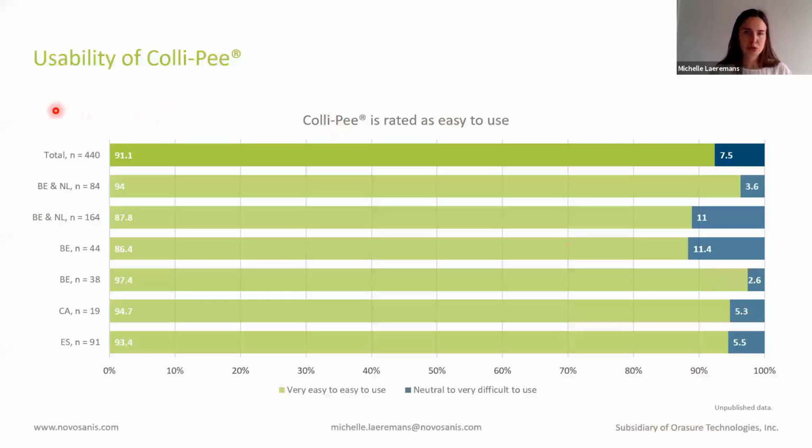This illustration shows the usability of Colli-Pee, where 91.1% of a total of 440 users rated the device as easy to very easy to use. This is a pooled result from 6 individual studies, consistently showing positive attitudes towards the user-friendliness of Colli-Pee.